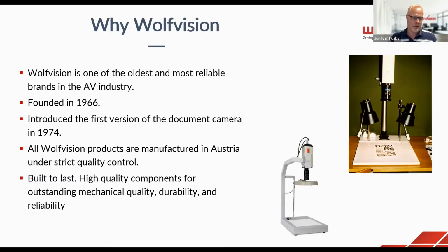Our slogan somehow is built to last. We always use high quality components, so we can ensure we have outstanding mechanical quality, durability, and reliability. So we can see that our products last for years and years and years without any failure. I should not say any, because anything can happen, of course. But you can see by our numbers that our products last for a long, long time.